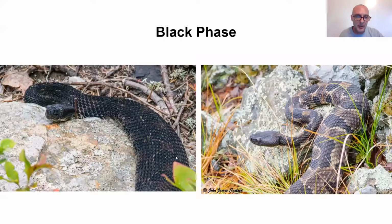And black phase as well. Here we have an almost completely black individual. These are both mountain rattlesnakes. And another high contrast variation of black phase. Again, it's marked the same way and for the same purpose as the yellow one: the lighter brown color, the dark shadows, and the white representing sunlight flashing through the bushes.